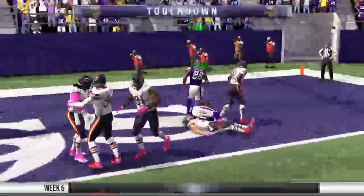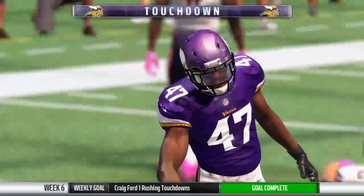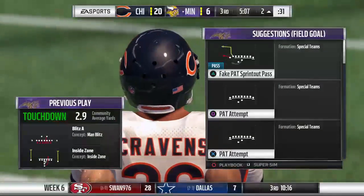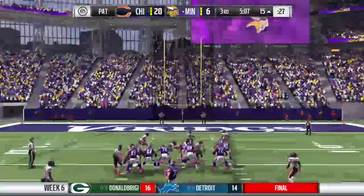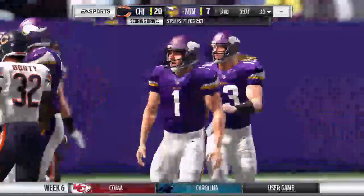And he will take this one into the end zone for a Viking touchdown. A great play there with his first career NFL touchdown. And the Vikings are able to cut into that deficit. And that moment we just saw is always so special for any rookie, the first touchdown of his career.